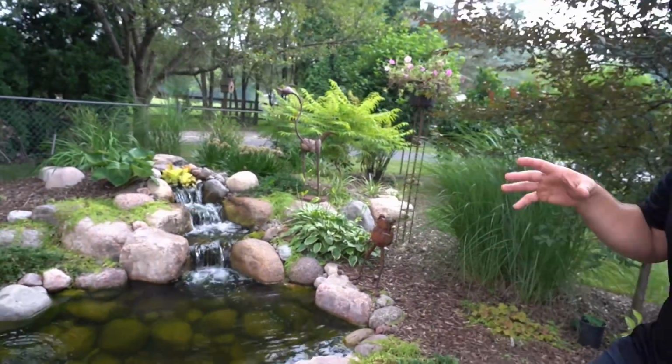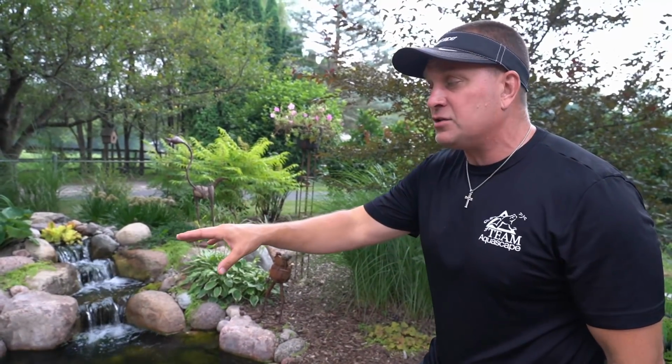This is not a swimming pool. This is not a hot tub. This is a pond, and ponds should have a little bit of green on them because it's natural and healthy. Some of the fish will eat off that. If you're out of town for a week, you don't have to worry about it.